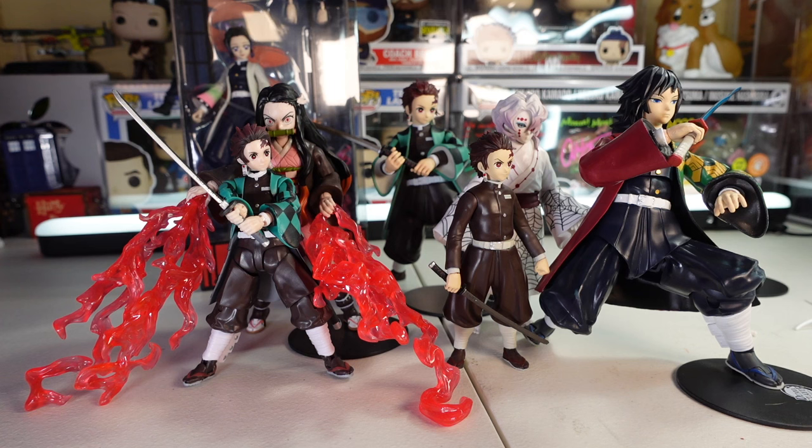So let's do this. Let's get him in some cool poses, and y'all are going to hear some of my final thoughts on Rui. So my final thoughts on Lower Moon 5 Rui.